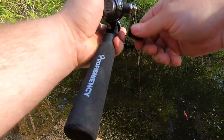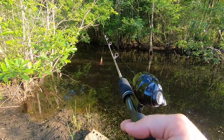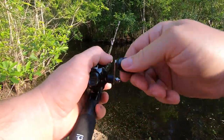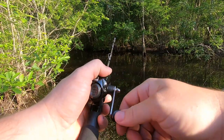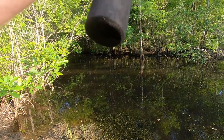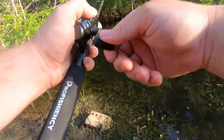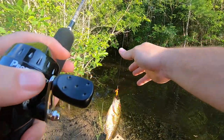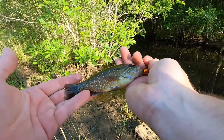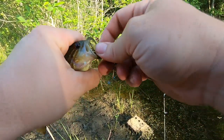The reel isn't as smooth as my Omega, but what do you expect for a $35 combo, or actually like a $30 combo? There we go, there's a fish. Didn't take but two casts. And there we are with a really pretty warmouth, real coppery color, but that is not our species that we're hoping to get.